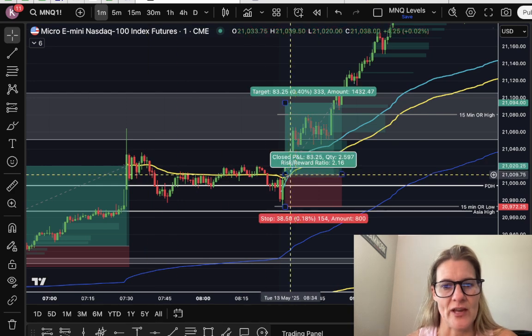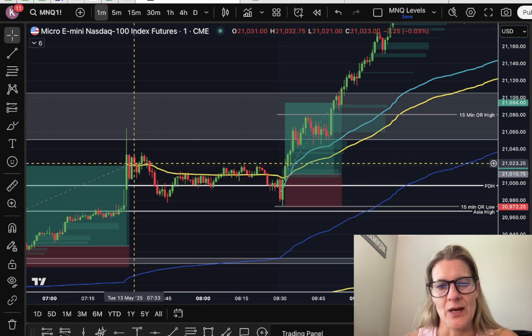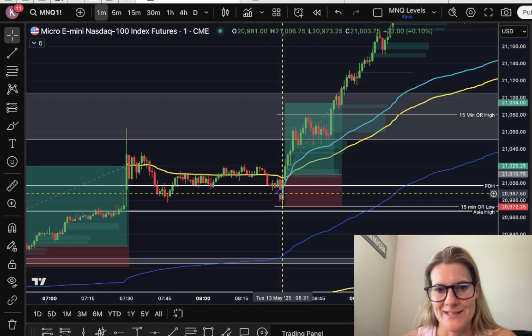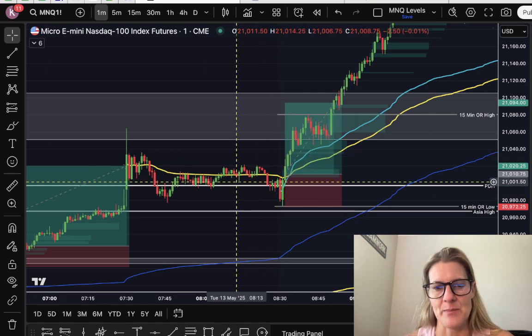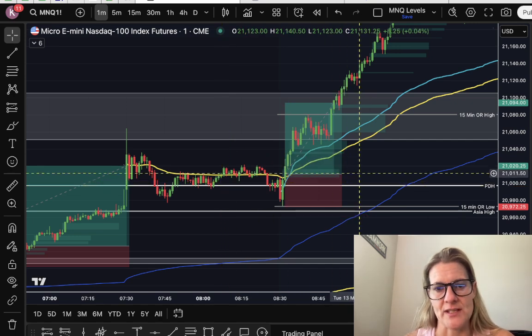Also, another thing to add to my confluence, which again gave me confidence in this trade: this yellow anchored VWAP right here, I anchored it at the news release candle, and it was just chopping around here all pre-market. As soon as it broke above that with a strong break at market open, again, that gave me confidence that the market was trending up. So that's where I took my entry.